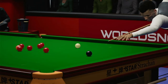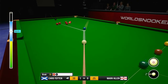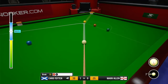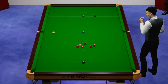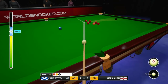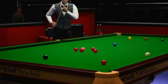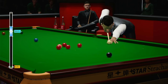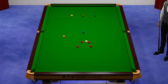32. He's going for it. That's a tremendous pot. Well, he couldn't have played that any better. Superb positional shot. 33. 35. He's aiming to sink this into the right corner. That's a great pot. Great cueing. 36. He's aiming for the left corner here. Great shot. Wonderful shot. 43.